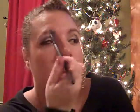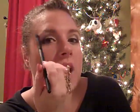This is an e.l.f. angled contour brush that I just got recently, and I have quickly fallen in love with it. It is a perfect blending brush. It fits right into the shape of my eye to blend out my crease, and yeah, it's perfect. So I really like this one now too.